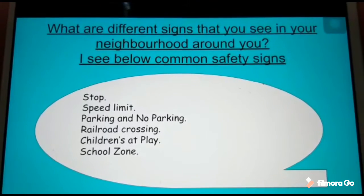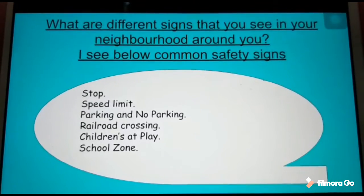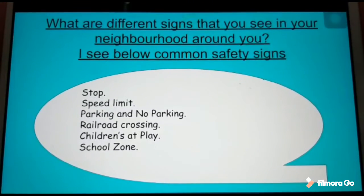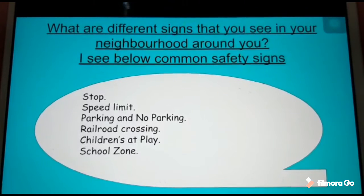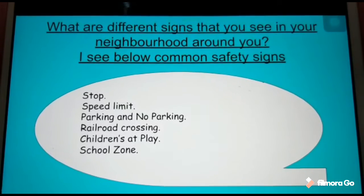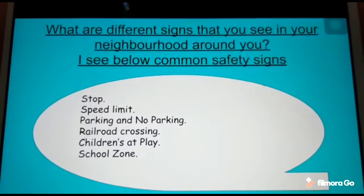I see below common safety signs. Friends, I've written down all of the signs I have seen in my neighborhood. Let's read them. I have seen stop signs, speed limit signs, parking and no parking signs, railroad crossing signs, children at play signs, and school zone signs.